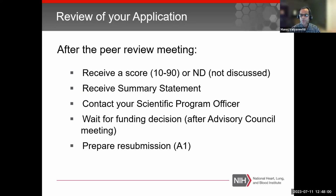All the applications coming through the peer review process will get a summary statement along with the criterion scores of the assigned reviewers. After the summary statement is released, an applicant needs to contact a scientific program officer for any feedback or questions. Funding decisions will be made only after the advisory council meeting. And if you plan to resubmit, definitely plan for the next cycle, which is coming as a resubmission A1 application. Next slide.